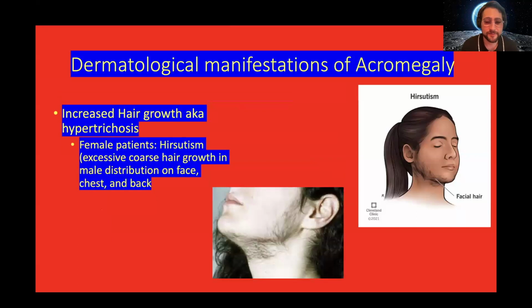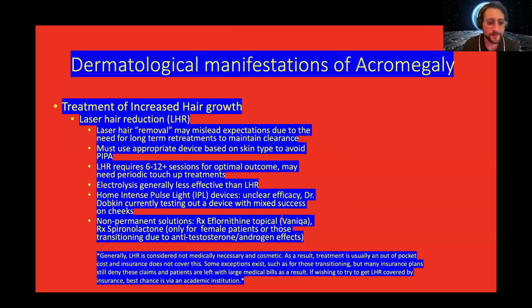The next manifestation of acromegaly in the skin I like to discuss is hypertrichosis, or increased hair growth. In female patients, you can more accurately classify this as hirsutism, which is defined as excessive hair growth in a male distribution on the face, chest, and back. There's a cartoon on the right showing this and a clinical photo, just to help visualize. For treatment, the gold standard is laser hair reduction.